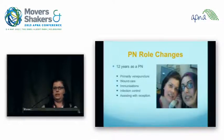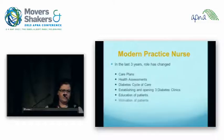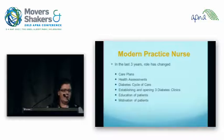Primarily we used to do a lot of venipuncture, wound care, immunisations, infection control, and of course assist with reception, making appointments, patient bookings, that sort of thing. In today's practice, as a practice nurse myself, I do a lot of care plans, a lot of health assessments, and I look at the diabetes cycle of care and complete that. We've established and opened 3 diabetes clinics. A lot of time is spent educating the patient on diabetes and motivating. We get the patients to come back and see me on a fortnightly or monthly basis, depending on their BGL levels and how their monitoring is going. And then through the care plan, we run them through to the allied health.